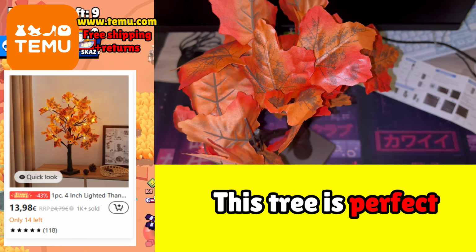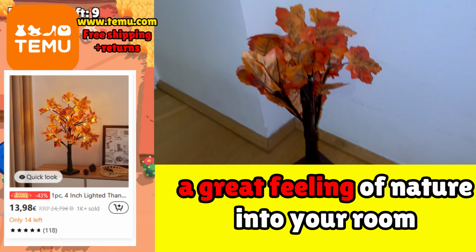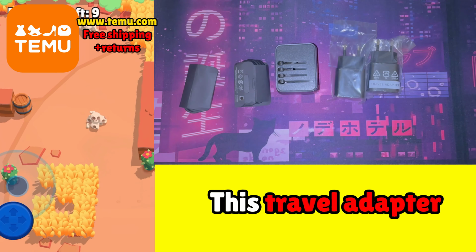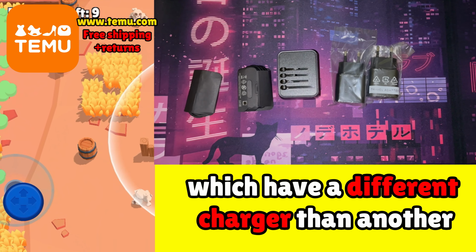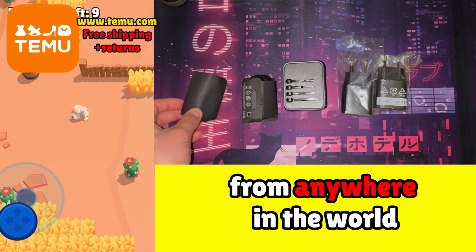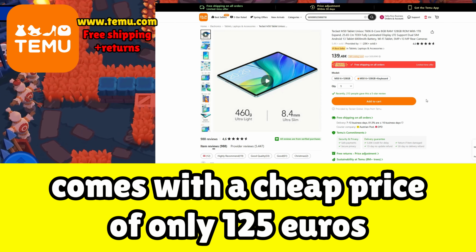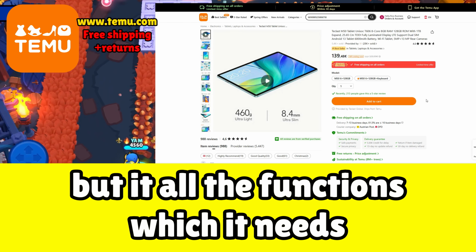This tree is perfect when you do not want to go outside and touch grass, and it brings a great feeling of nature into your room or anywhere in your house. This travel adapter has chargers for every country, which has a different charger than another, so you can charge your electronic devices from anywhere in the world. How convenient.